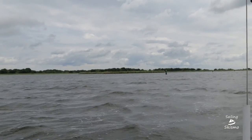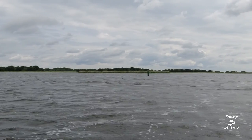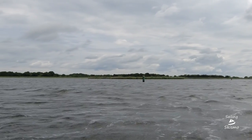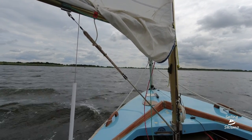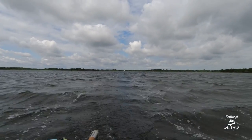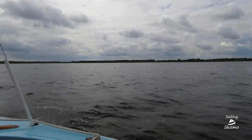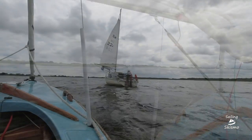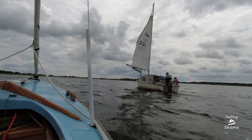A little nose heavy, which doesn't surprise me because I've got everything but the kitchen sink. In fact, I have got a kitchen sink there as well. So the bow's a little bit lower in the water than normal. That's Reed Island over there. It is an island, it just looks like it's part of the contour of the broad, but it is a separate little island. I thought I might as well sail in company with you.